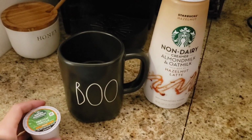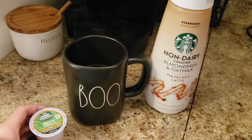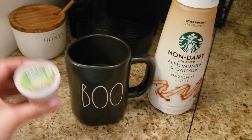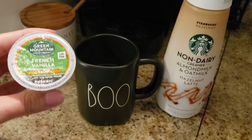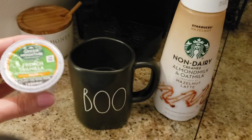So let's go. Okay, so I know this is going to sound a little crazy, but I do not drink caffeine. It just doesn't sit well with me and I don't like the feeling it gives me. So I drink either the French vanilla decaf or the hazelnut decaf by Green Mountain. I just think it's the best one.